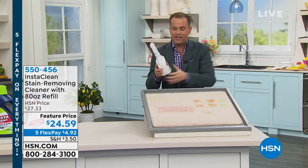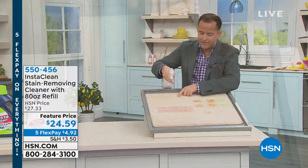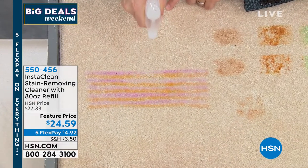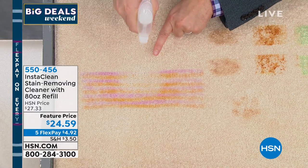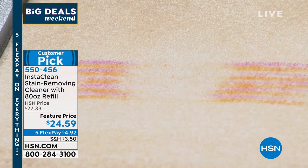Look, we've got some stains here. I want you to see this with your own eyes, because if you didn't see it with your own eyes, you wouldn't believe it. Without even touching it, I'm basically gonna spray it and you're gonna see this. Look, it's disappearing. I'm not even touching it. I'm not wiping it, I'm not rubbing it. The stain vanished before your very eyes.